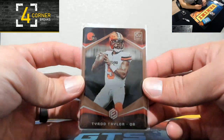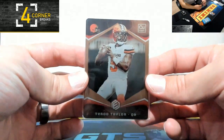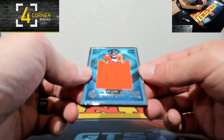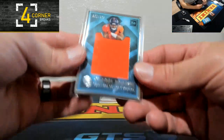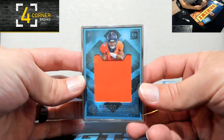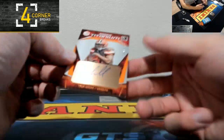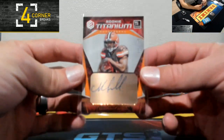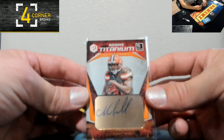Brownies, Tyrod Taylor. 24 of 25. Courtland Sutton /125 for the Broncos. Nick Chubb /299 for the Brownies. Dang, Browns did well. Mr. Ralph, nice pickup with the Browns.